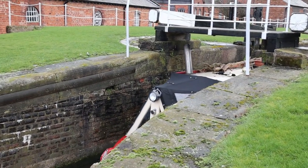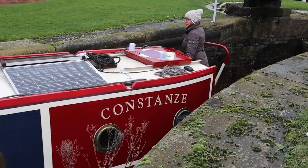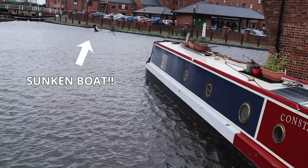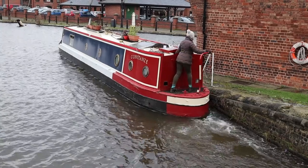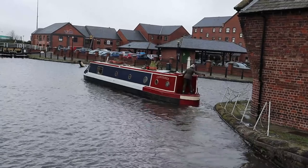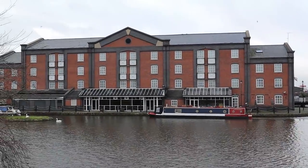Fran's going to get just outside the hotel behind here at the basin, Ellesmere Port. The wind's blown a gale across there, so it's going to be interesting for us to see how she does it. I'm going to watch along with you guys. It doesn't help that there's a sunken boat just over there. Ah, she's done really good.